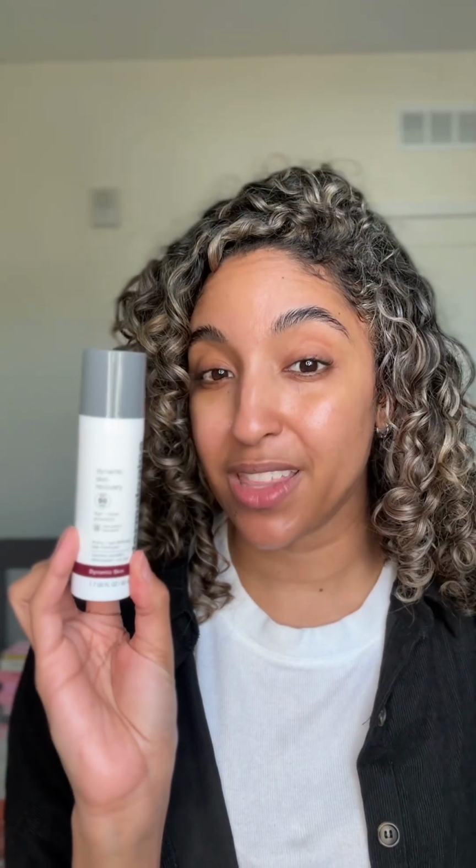For day to day, I really love the Dermalogica Dynamic Skin Recovery SPF 50. She is super duper hydrating though. In the summer, it may be a little bit too much, but in the winter, my skin absolutely loves it. But this is probably my all-time favorite if I can only choose one. The Innisfree Daily UV Defense Sunscreen SPF 36. They do have a glowy finish, but I believe they are maybe a matte finish too.